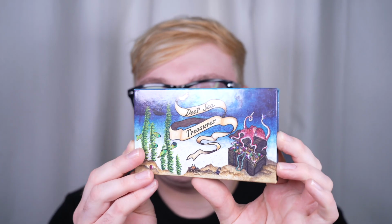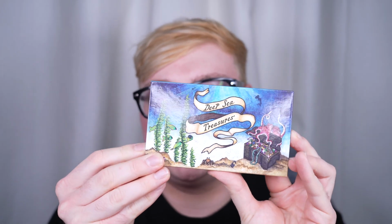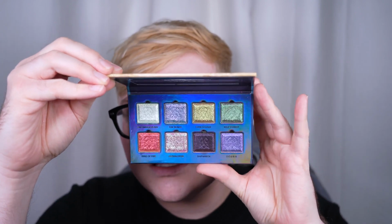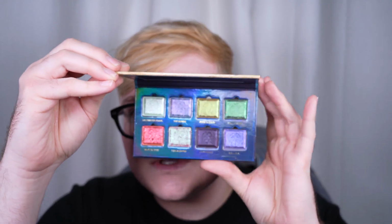And then for eyes, I'm kind of stressing out. I have 2 new really colorful indie palettes. So I have the Clionadh Deep Sea Treasures palette. This one has a lot of nice jewel tones. Oh God, it's so pretty. I'm probably just gonna do a one and done, simple but fun look, you know?